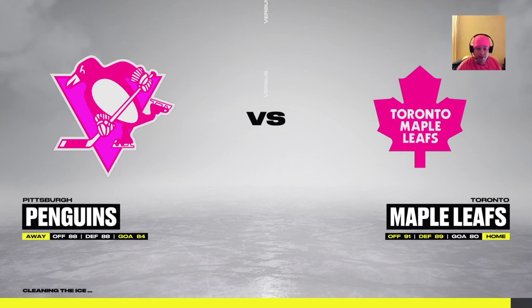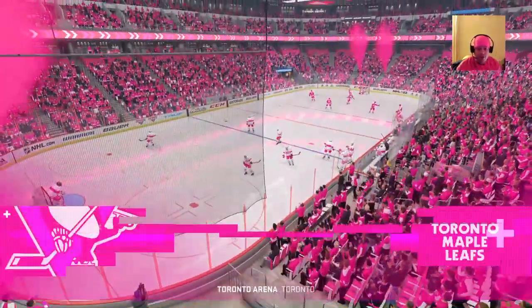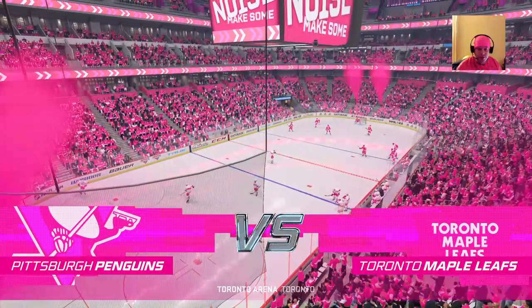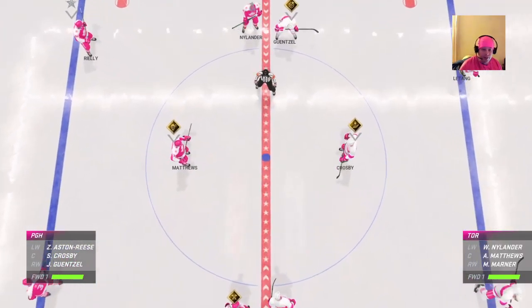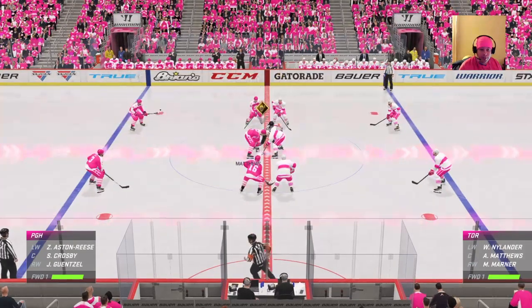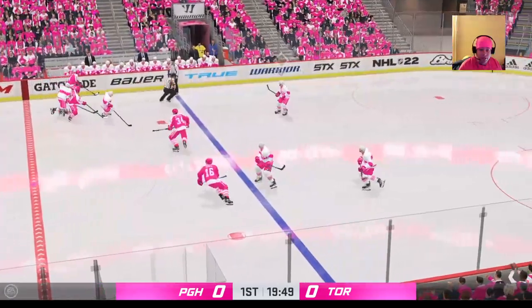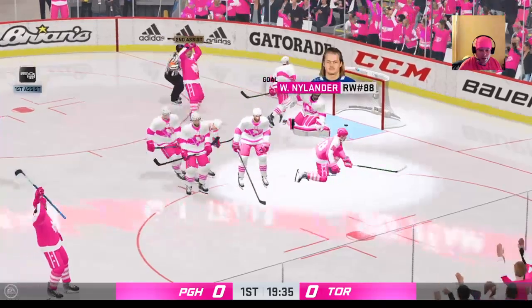So, alrighty, cleaning the ice, warming things up. We're getting things ready to go for yet another broadcast of the Confessions of a Hockey Fanatic 2021-22 hockey season. Of course, everybody's in style here. I think I overdid it with the pink, but oh well. And it looks like there's a little bit of a glitch here. I should have tested it out a bit, but oh, there we go.